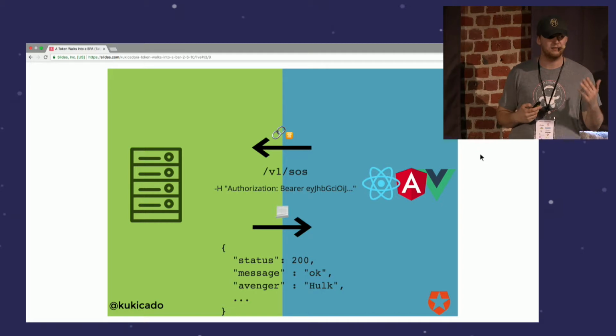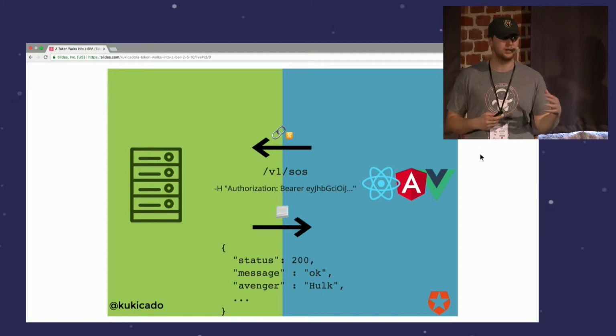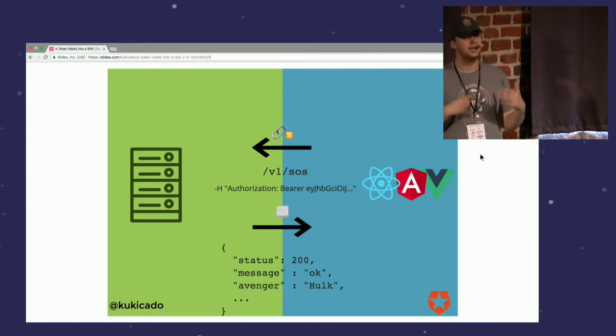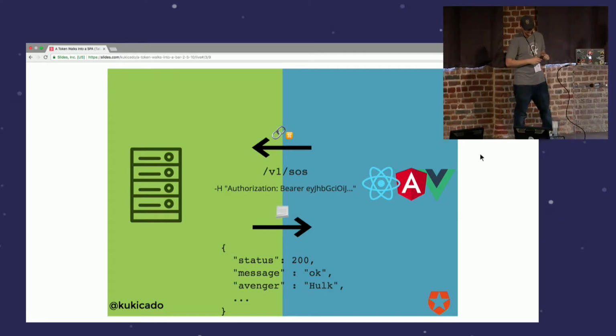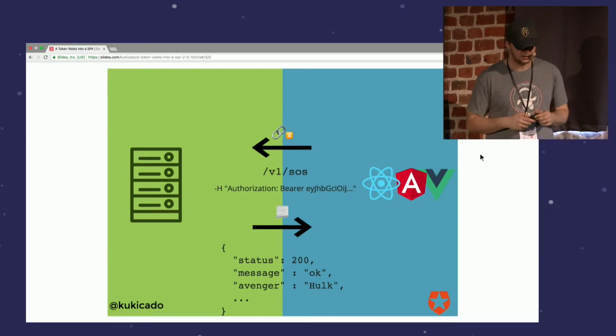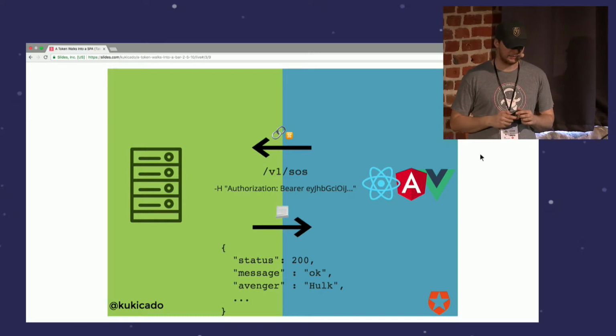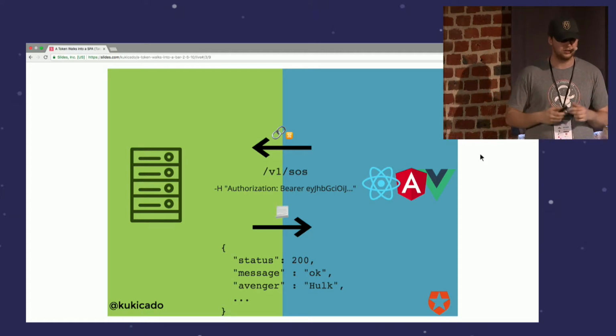And we would do this every single time. So every time you hit a secured request, you would send this token with it. It would be re-verified. And if it is, we would send the successful response back. And then finally, to make it even a little more complicated, we would, sorry, what am I trying to get at? Yeah, so as long as you have a valid token, you're good to go.